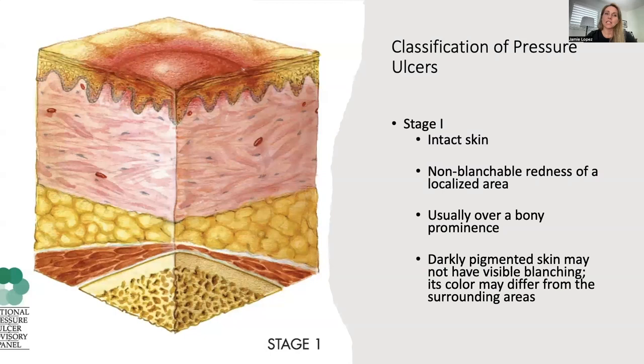Okay, so let's run down the stages of pressure injuries again with different slides. A stage one has intact skin, with non-blanchable redness of a localized area.